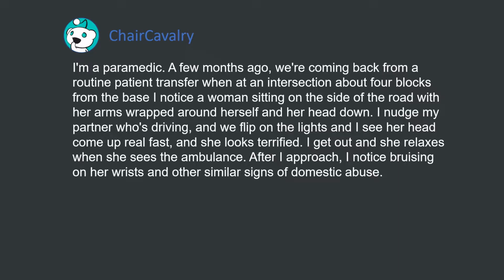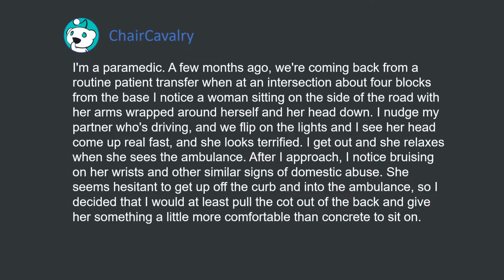After I approach, I notice bruising on her wrists and other similar signs of domestic abuse. She seems hesitant to get up off the curb and into the ambulance, so I decided that I would at least pull the cot out of the back and give her something a little more comfortable than concrete to sit on. Now a few important details.